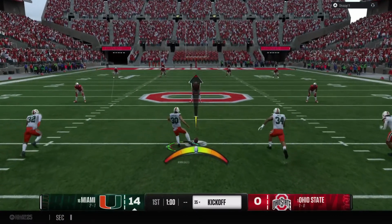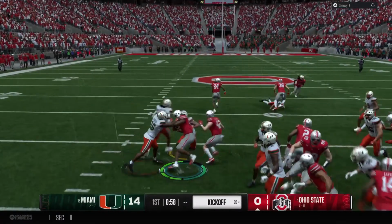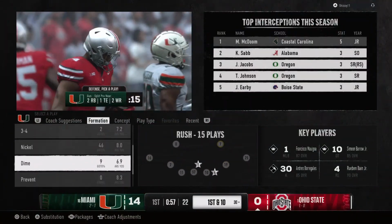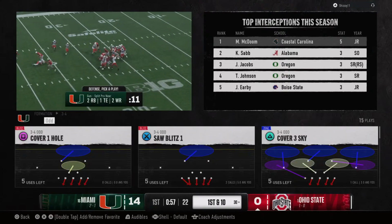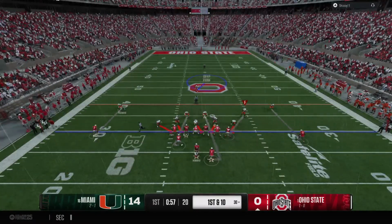About to kick it away after scoring the touchdown. From inside his own 15, looking for a crevice. Maybe if he could have eluded just one or two more guys, it would have been a big return, but they'll mark it at the 30. Here comes the Ohio State offense onto the field.